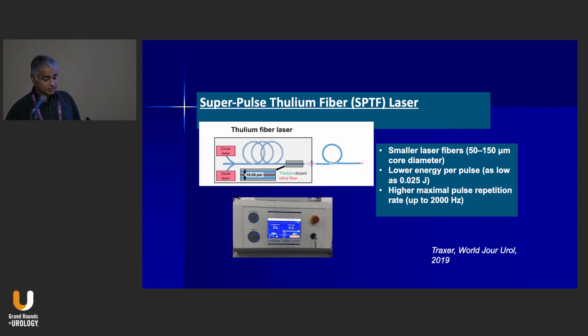My hospital's looking into buying one. The advantages of thulium: smaller laser fibers, so eventually maybe smaller scopes. Even if you use your same scope, you'll have better irrigation with the fiber in place. You might have better deflection. Lower energy, higher maximal pulse repetition. What this translates to clinically is that there will be less retropulsion of the stone as you treat it.